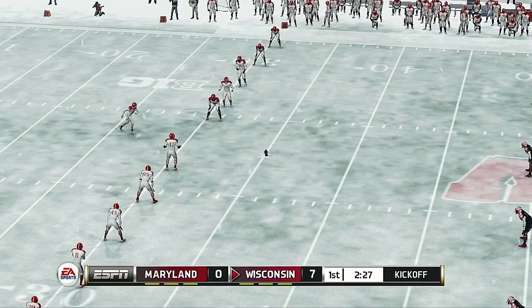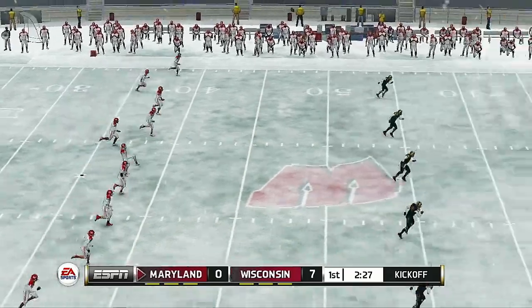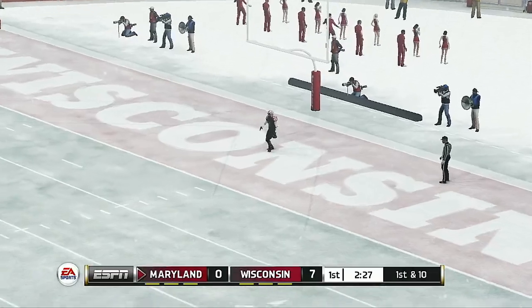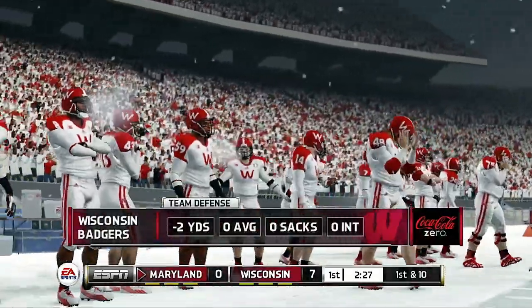Wisconsin lines up for the kickoff. He kicks it off, and he got all of that one. And it goes into the end zone, down for a touchback.